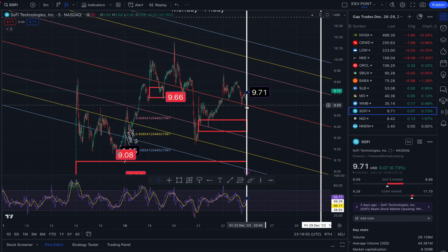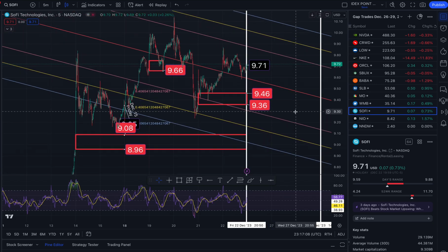To the south side, 9.59. This gap forms at roughly 9.46, closes out at roughly 9.36. Negative 2 standard deviations, where price stays usually within negative 2 and 2 standard deviations, that is 9.31.